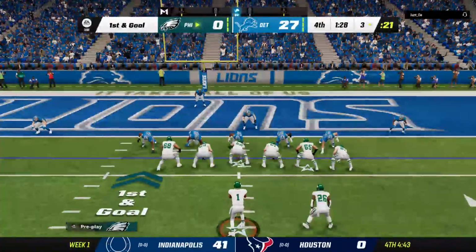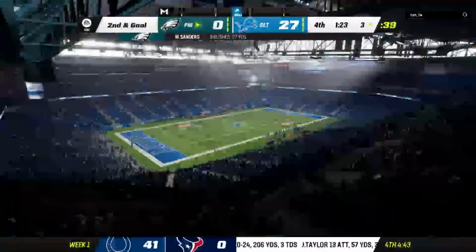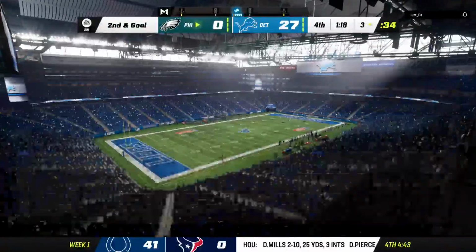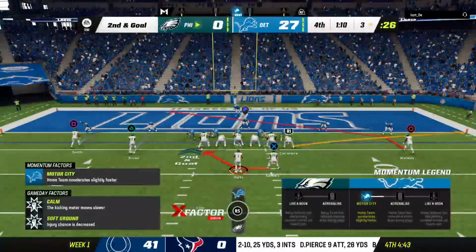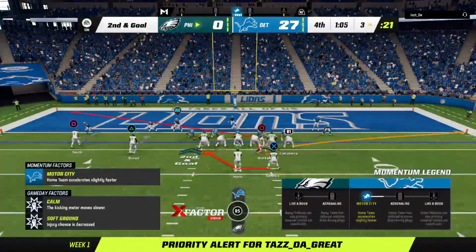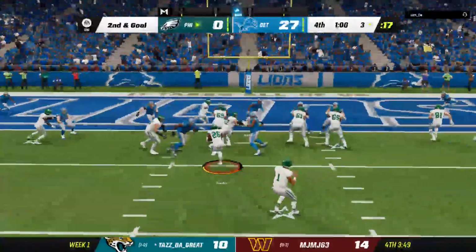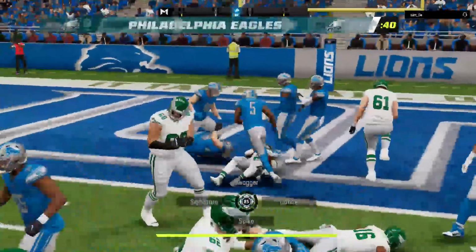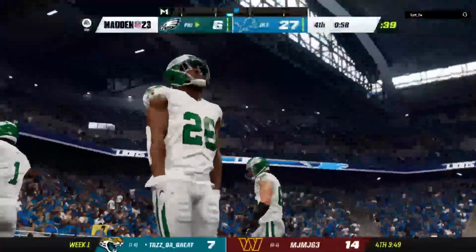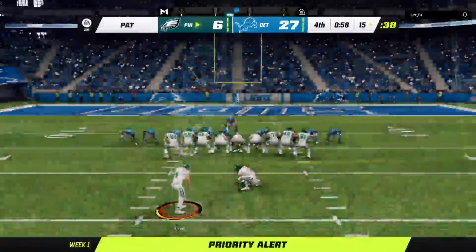A chance for their first points of the season here as it's 1st and goal. And he's going to get this back to the 3-yard line and no further. No gain on the play, and it'll be 2nd and goal at the 3-yard line. Now receiver in motion left. Once again with Sanders. And he's in. Touchdown, Eagles. Miles Sanders, a 3-yard touchdown run. And the Eagles are finally on the board here in the 4th quarter.